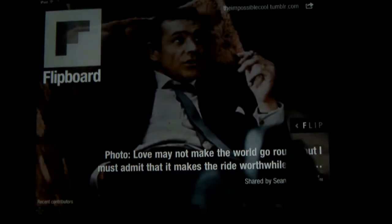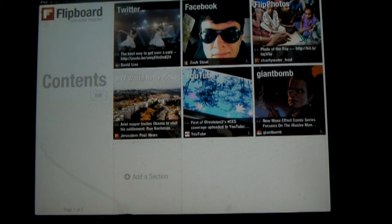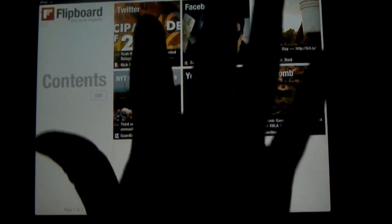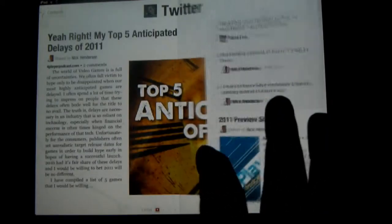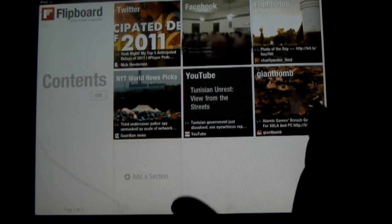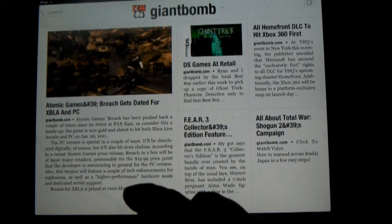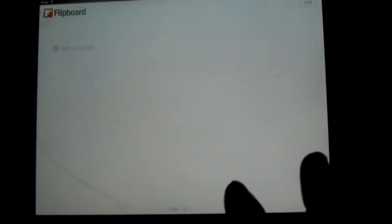Flipboard is the most useful, most different, neat thing I've seen here so far. It basically takes any page you want and puts it on here. It'll take, maybe, your Twitter and organize it like a magazine. It's a really neat way of laying it out, actually. It'll do it with Facebook. I have Giant Bomb on here, so anything they put on their website is here, and then you can open it up, like a link to it, if you want.